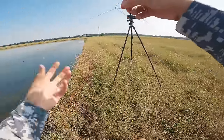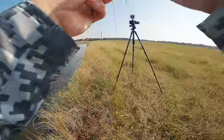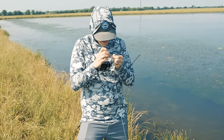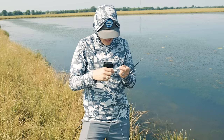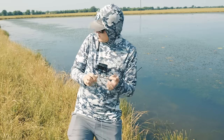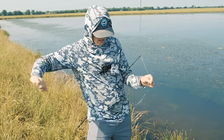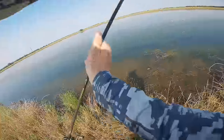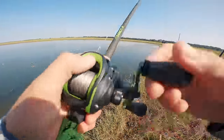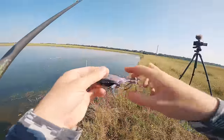Nope, don't pull on that one, Tyler, bad idea. See, I told you this is uncut. This is fishing in the real world. Oh gosh. Some kind of big bug. All right. Got it. All right, let's get this frog. Make sure the hooks are all free. They were not.